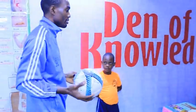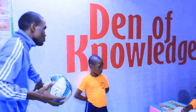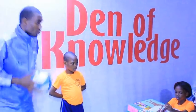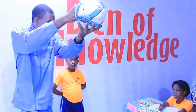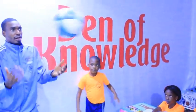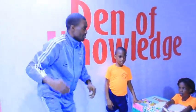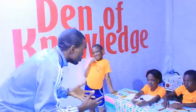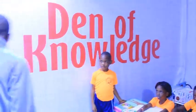Then the final one is goalkeeping. Goalkeeping is stopping the ball from getting into the goal post. So the goalkeeper either pushes the ball out, or punches the ball out, or catches the ball in any way. Throw the ball to me. Let me show you. I catch the ball. Throw the ball again. I push the ball out. Throw the ball again. I punch the ball out. These are different ways goalkeepers use to stop the ball from getting into their goal post.